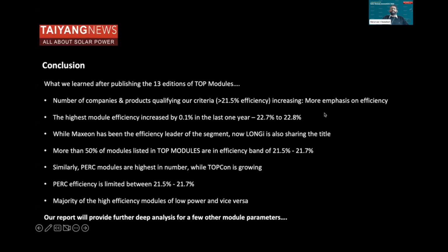So the highest module efficiency increased just 0.1%, from 22.7 to 22.8%. But something really spectacular has happened. Maxeon, which has been leading the segment as an efficiency leader for, I think, several years, even before we started doing our top module feature, was really leading. But now LONGi is also at par with this very high efficiency.